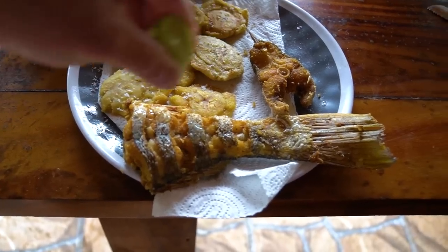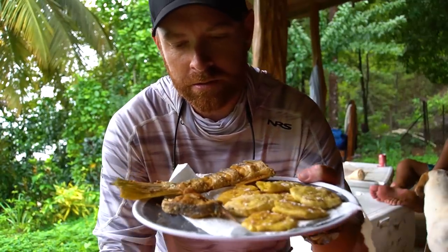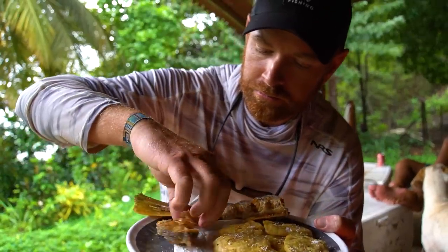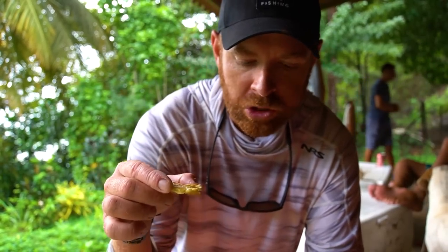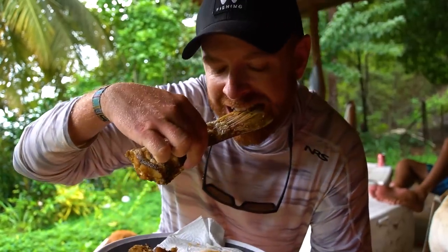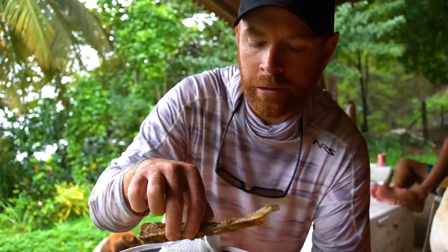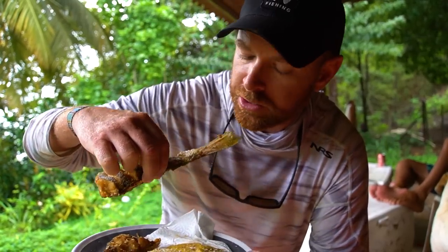Fish, so tasty. Patacones, fried corvina. Breakfast champions. Nothing but salt and a little lime. So good. My favorite part, the tail. You can eat the fins. Salty, fishy, crispy, like a potato chip.